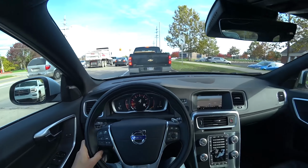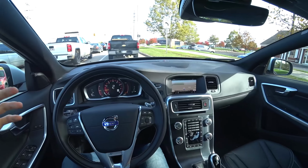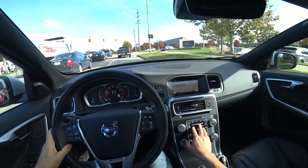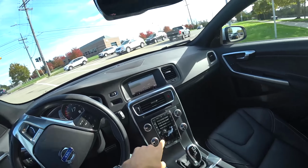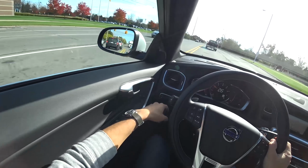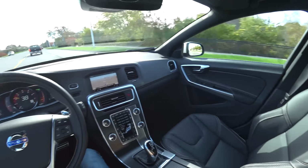Probably one of my favorite things about this car is just kind of the way the interior looks. It's a little bit of a minimalist design. This is kind of a mess here, but once you get used to it, it's not too bad. I appreciate that all the buttons are filled. There aren't any empty buttons. That's always pretty annoying. Over here, there's one empty button just right above the rear fog lights, but it does a pretty good job.